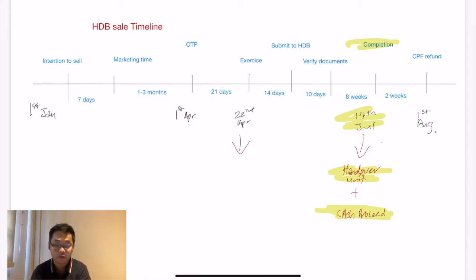However, there's also another important date, which is the CPF refund. If you have used CPF for your HDB, to fund your HDB in terms of installment, down payment, stamp duty, you will only get the refund back to your OA account about 2 weeks after completion. So that is about 1st of August. So this is also important because your CPF will be back in your OA account on this date, in which you can use it to fund your next purchase.